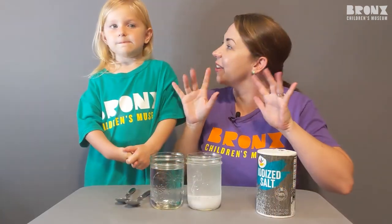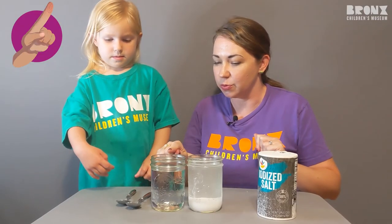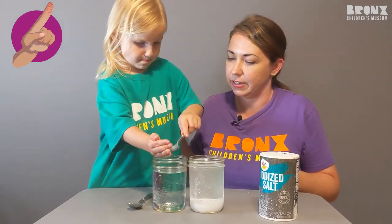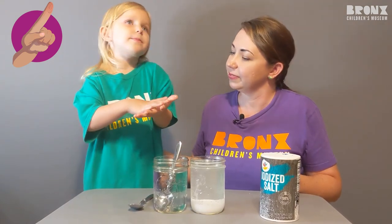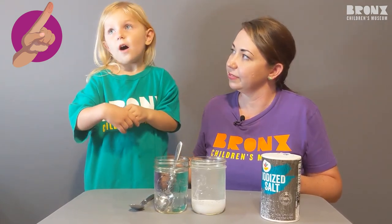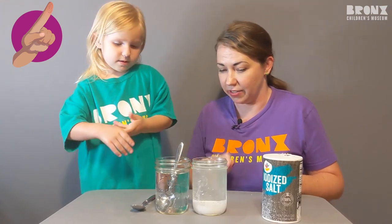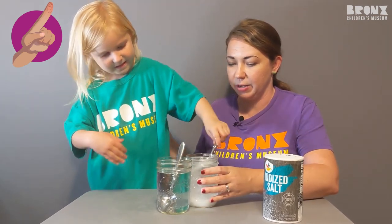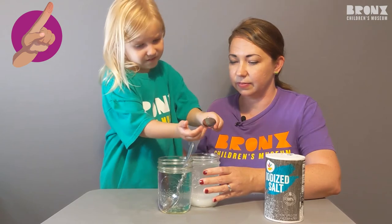So now let's use our fingers to touch our fresh water and our salt water and see how they feel. Lorian, go ahead and take your spoon and take a little bit of fresh water and put it in your hand and feel it. How does that feel? Kind of soft, smooth. Soft and smooth, great. And take your other spoon and dip it into the salt water and tell me how that feels. It feels rough.